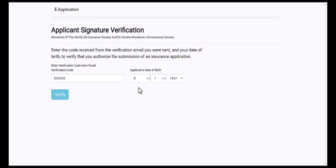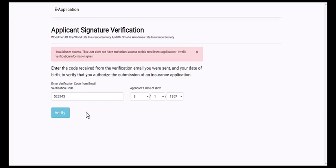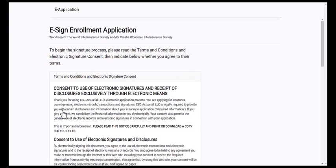If the applicant enters in a date of birth that is different from what you entered in on the application, they will not be able to verify. Here is the error message that it would display if they entered in the wrong verification code or their date of birth does not match what you entered on the application. I'll adjust the date of birth and then hit Verify.